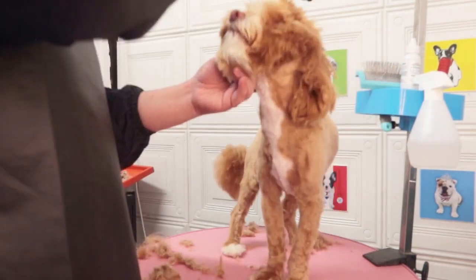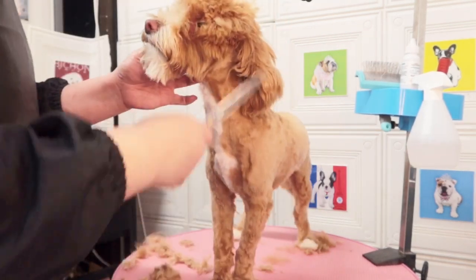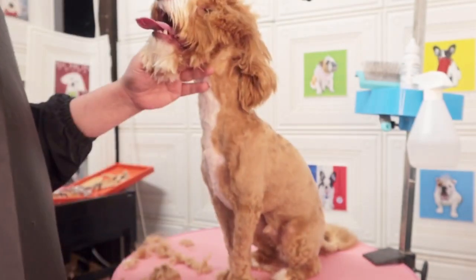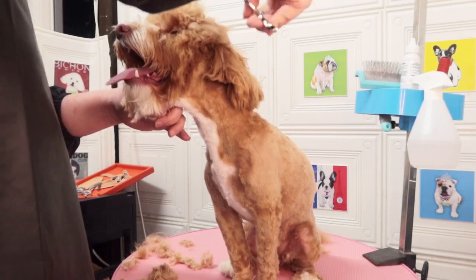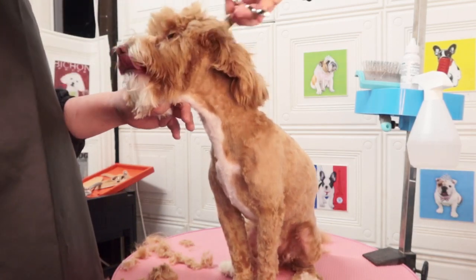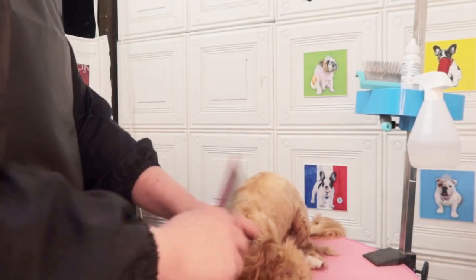Let's do the face first then. Yes, you're a good boy, but we have to do your face. Yes. There's a few more minutes to go. Okay, the ears are too matted to be kept. I think this one's shaved. I don't know why I left these ears.